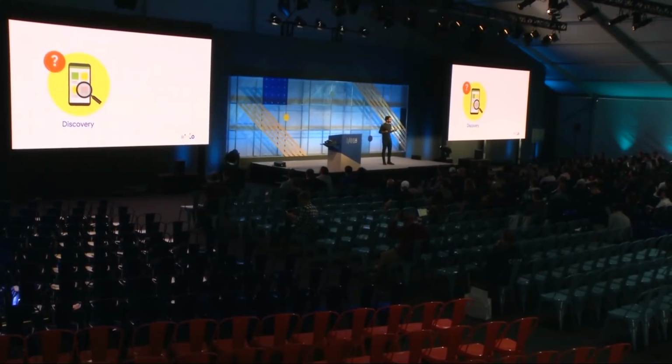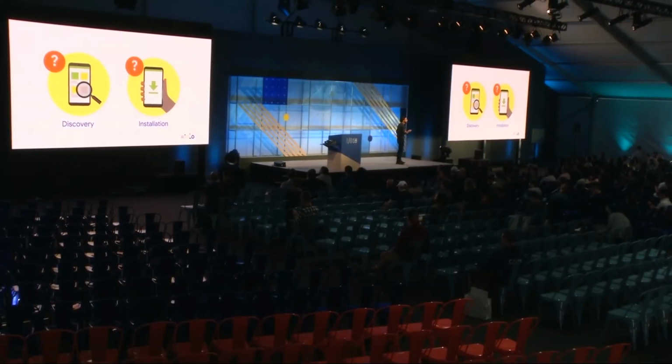Well, app discovery is hard. As app developers, you all can relate to the fact that getting users to find your app is filled with huge challenge. And after that, for users, installation is another challenge. To understand these challenges better, we ran several user studies. And we found that the process of installation is filled with friction, questions, and concerns. Let me share with you some of the actual quotes from our users.